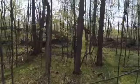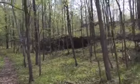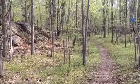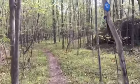I gotta say, the park is looking really nice and green compared to last year when I came close to this time and it was still snow and ice.